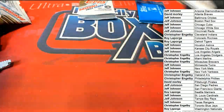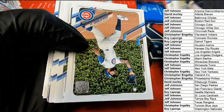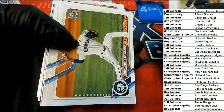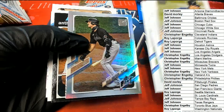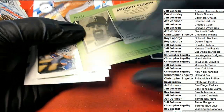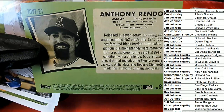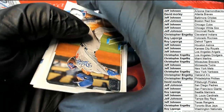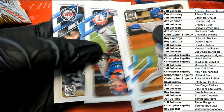That's what I'm talking about. I want to see a bonus hit. I think we need a bonus. There's a nice rookie card there, Yankees. We need a bonus hit. There's a Brian Anderson, and that's a great one to have right there. Angels owner, this is really cool. Nice. That is a cool Angels card. That guy's a beast.